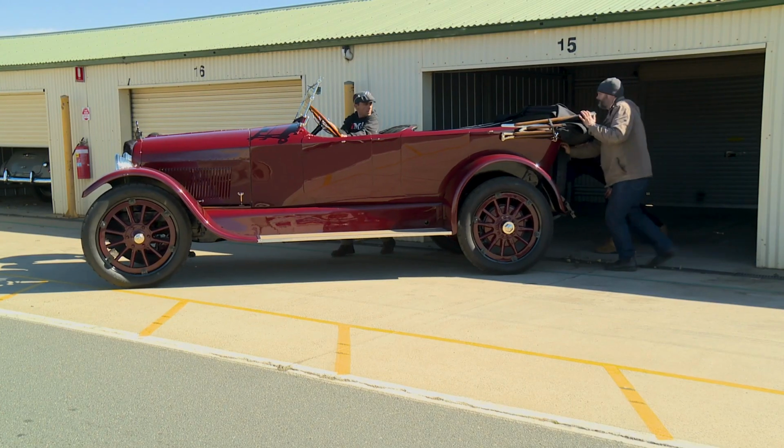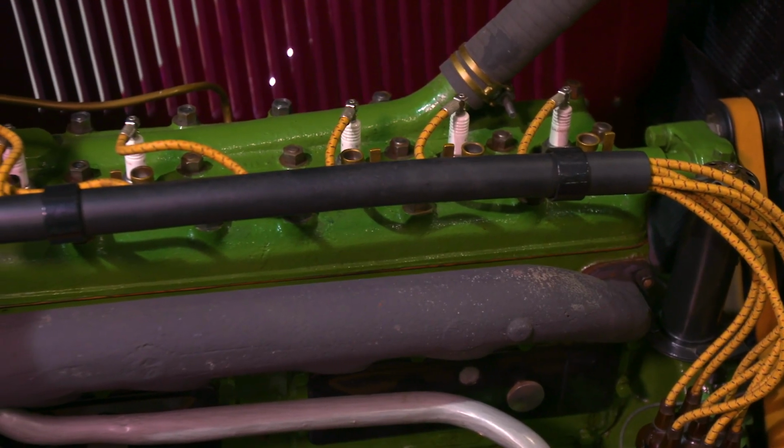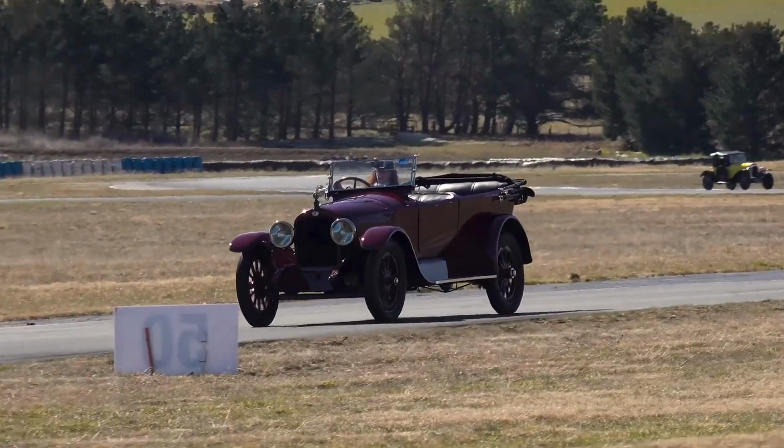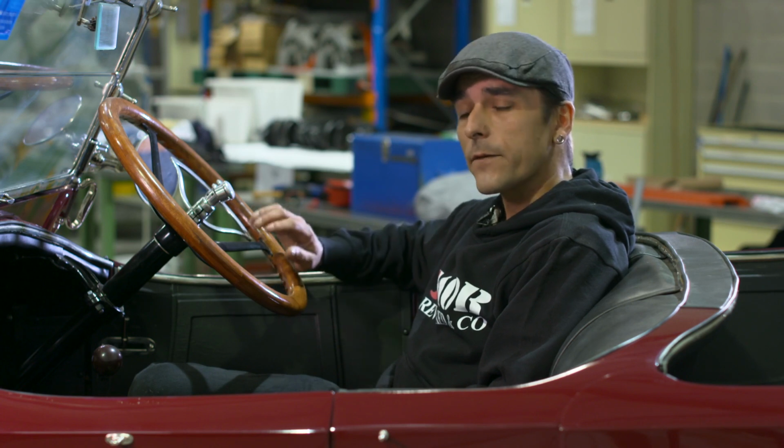The startup sequence on this vehicle probably takes about 10 minutes. There's separate fuel primer caps in the engine. You have to actually put the petrol in the cylinder, get it warm, start it up before you can take off. So it really is a different process and a different era.